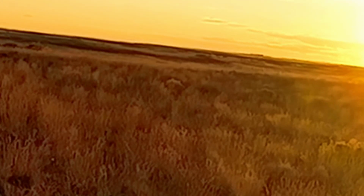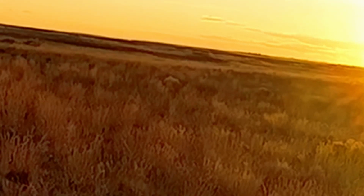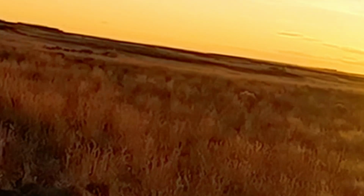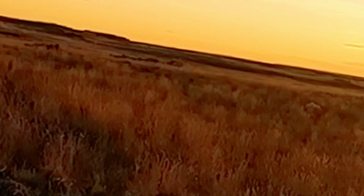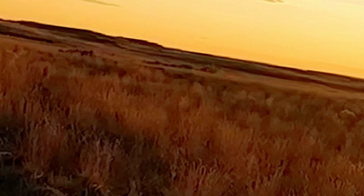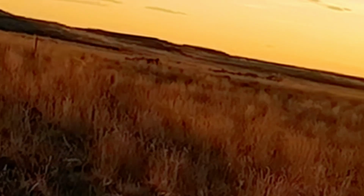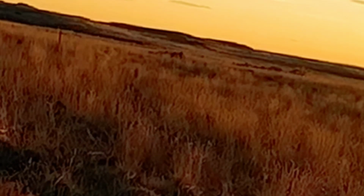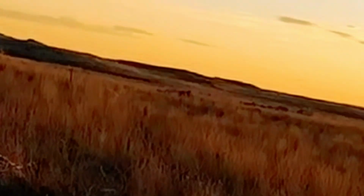That bull has got two spikes with him. His right side is super janky. He's a full 6-point though, like a decent one. That's a good elk, man. Dude, what if we watched him drop right now? He's not big, but he's not bad. There we go. Oh, baby. That's cool.